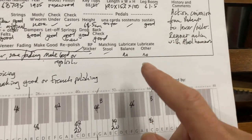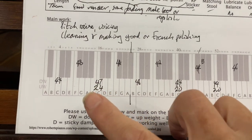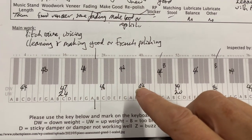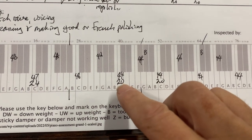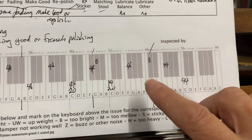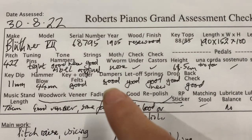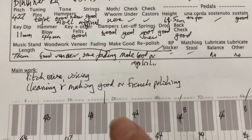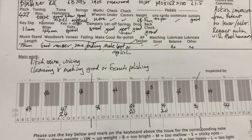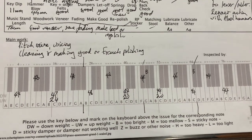The conversion from patent to lever action is the main work that we've done here so far. And you can see the action's weighting has been set. That's 47 grams would be a normal sort of down weight, and then very low up weight, 20 grams. That gives it a beautifully smooth feel. I've thoroughly enjoyed trying the piano out since it's been done, and the let-off and so on has been done as accurately as possible. So regulation is as good as you can get, and just like a new piano, really. And you've got the advantage of the extraordinary Bluthner sound and the modern touch as well. So ideal piano, really.